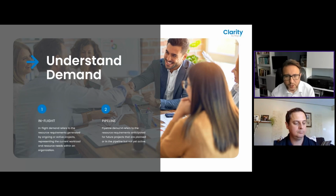Next up, we've got pipeline demand. This is all about looking ahead, so understanding the resource requirements for future projects. And again, it sounds relatively simple, but the challenge with pipeline demand is actually the quality of estimates. In fact, the granularity of estimates as well. These are quite often at a very, very high level. If anybody's looked at a business case, generally you don't have named resources or skills in a business case. It's a little bit more generic.